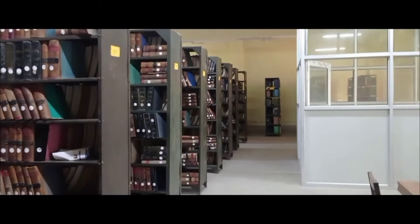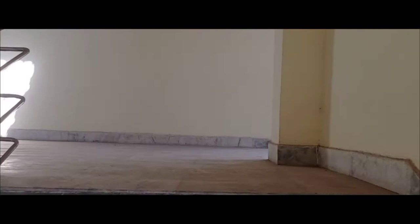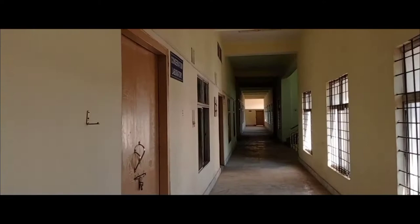The university library started its functioning in 1948 at Chanmari, now known as Old University Colony, and then shifted to room number 1 of Arts Building and accommodated in the present building in 1962.